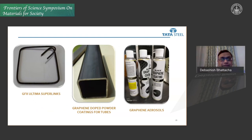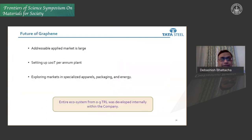You put doped graphene powder for coating of tubes, and we are producing graphene aerosols for spraying on metallic surfaces and also on textile surfaces to give hydrophilic and hydrophobic properties. We see graphene can address a large market if it gets into products. And these markets could be in hundreds of millions of dollars.